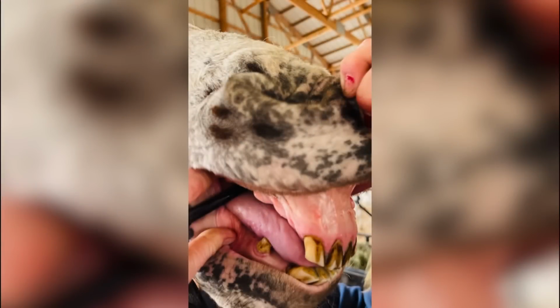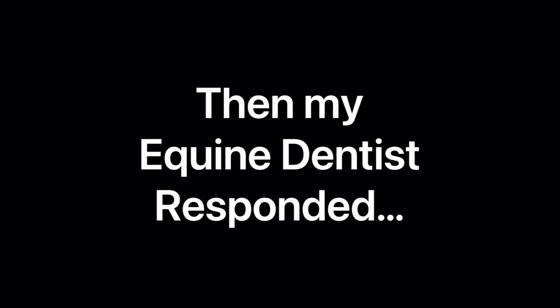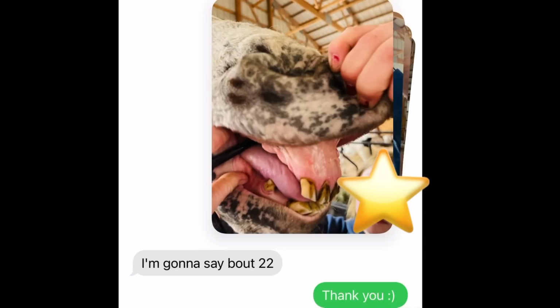They stated this Appaloosa was 12 years old, so I sent pictures to my dentist, and he responded right after he came through the ring. So, I was told he was 12 years old. Apparently, he's 22. So, moral of the story, make sure that you're being conscientious and aware of what's being sold at an auction.